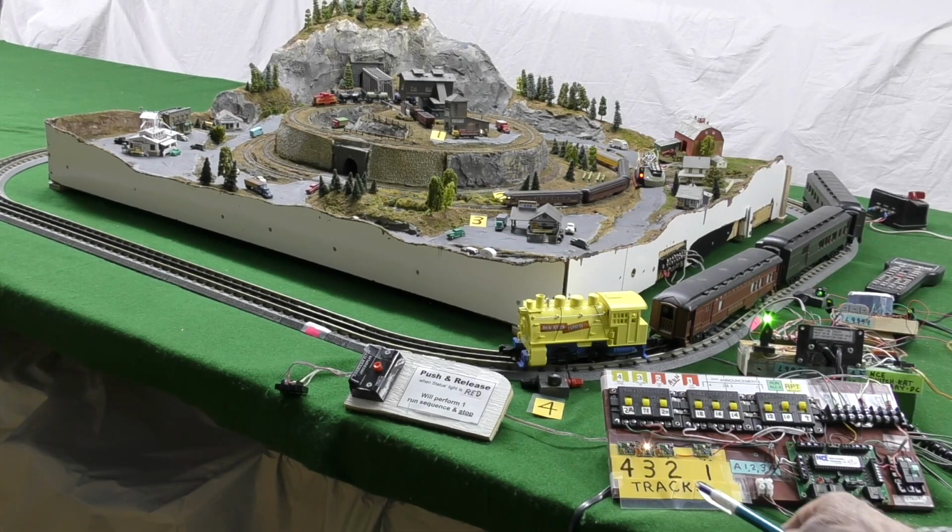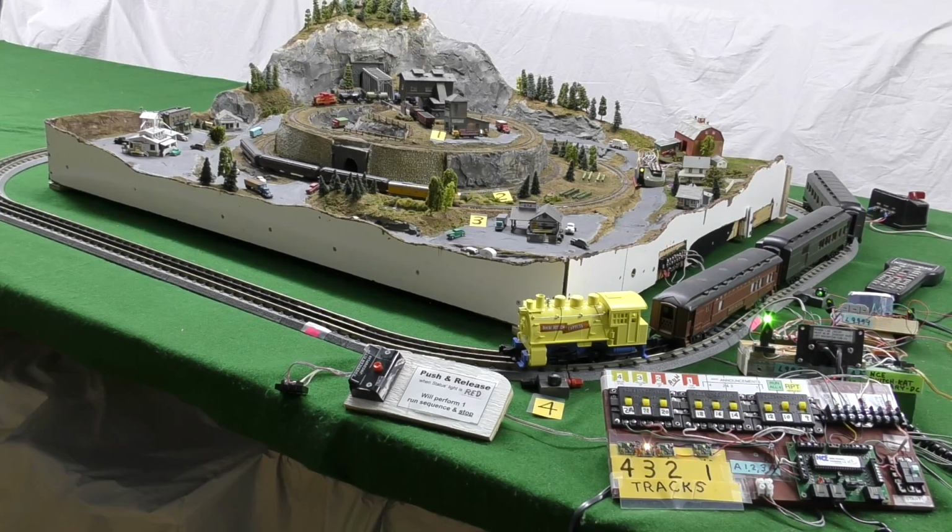So now our light tells us we're running track 3, which is a Union Pacific E9, and that's also a Kato loco with an ESU sound decoder.